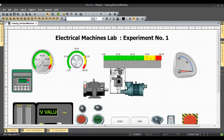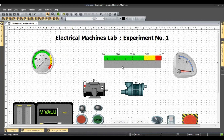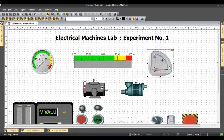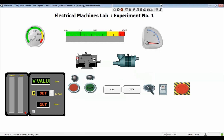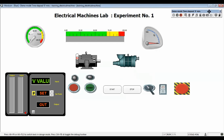There are many types of tools and symbols available. I'm limiting myself so as not to unnecessarily confuse you. Just take a few symbols, like input and output symbols, and arrange them properly. Once you arrange them, this is not the end. Save the project properly, then run it. Once you run it, you can see how the screen looks, as you saw in the demo, in your runtime environment.